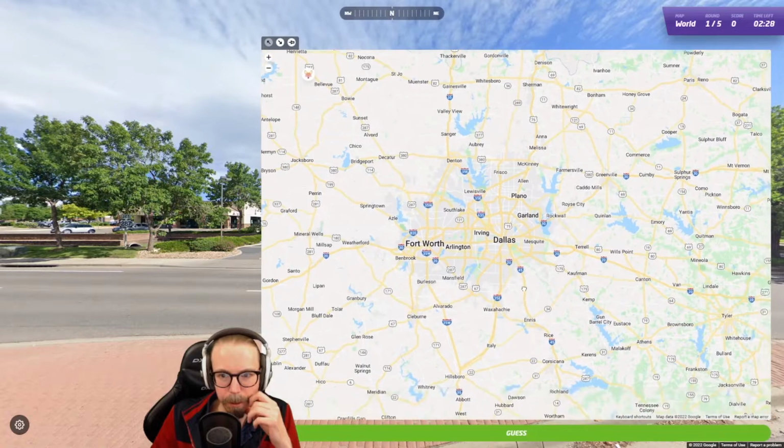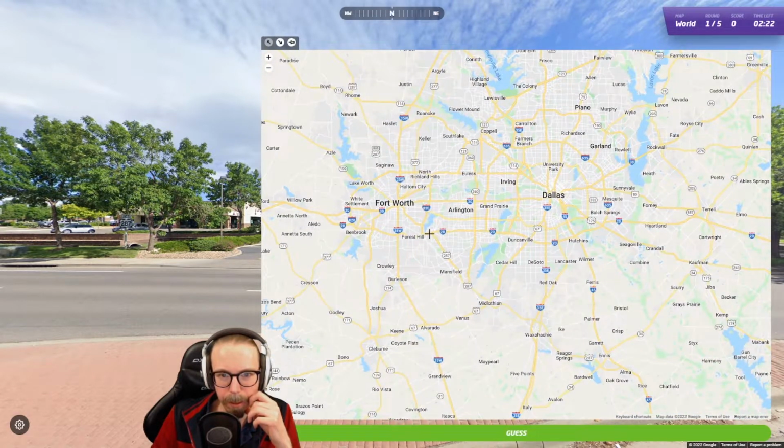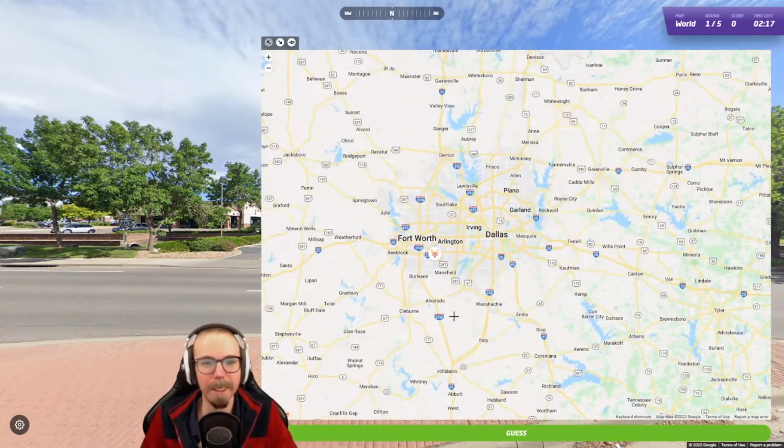Just trying to find where the 287 leaves out through this side. Well, it's kind of hard to... Okay, here we go. I think that's exactly where we are. I don't think we're going to get any closer. Let's do it.